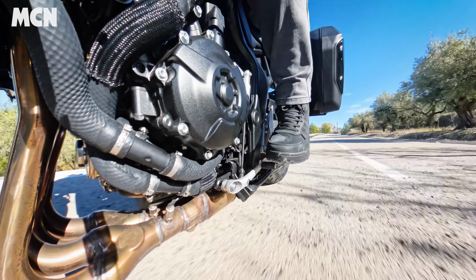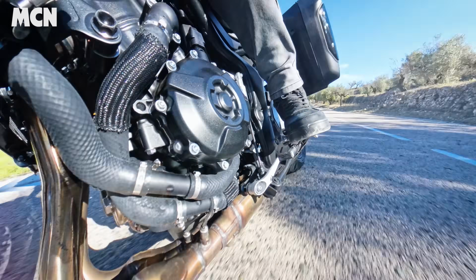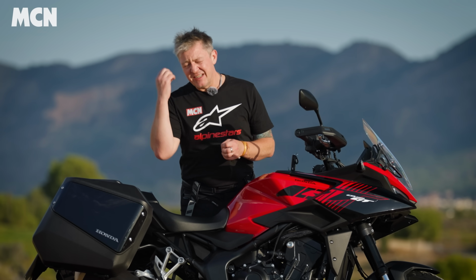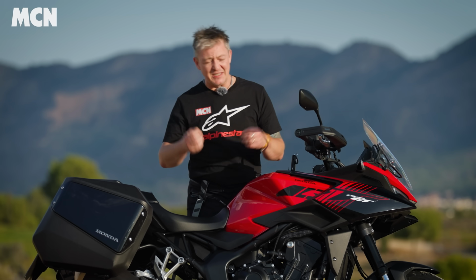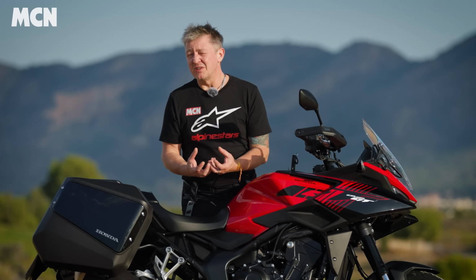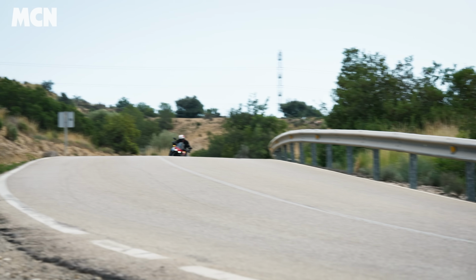Now the engine, because it's been remapped, it's just that bit more tractable. It's that much easier to cope with. You don't actually notice that there's less oomph because it's got everything that you need. So the engine, pretty much identical to the Hornet, and we know that that's a winner.